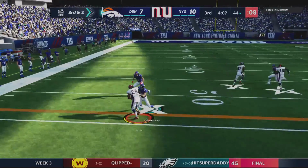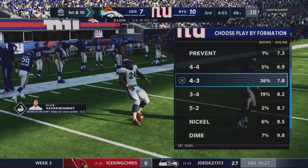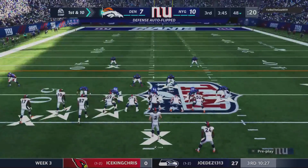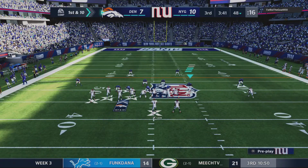3rd and 2. Lock's going to throw. And he's got his man out of the backfield. That's complete. It's a gain of 4 there, and it gives him a new set of downs. 2 first downs have him up near midfield now on 1st and 10.